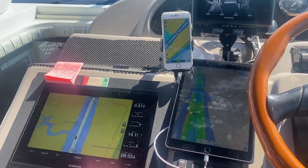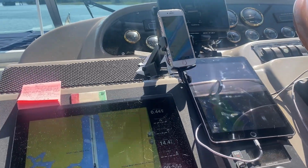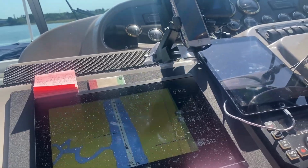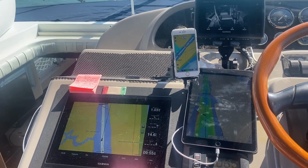So the first thing we'll talk about are the navigation tools that we use, how we determine our route, and the screens that are in front of us here. We have three, and they are our Garmin chart plotter that has its own map and routing. We use Navionics on our phone, and we use Aquamaps on an iPad, and each has its advantages and disadvantages, and that's why we need all three to help us navigate these sometimes tricky waters.